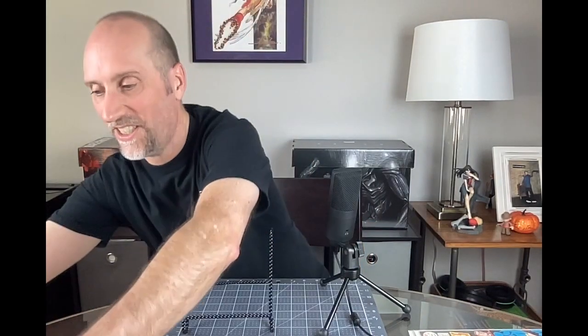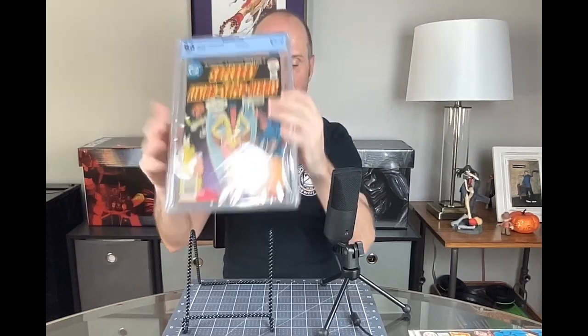And of course, you've already seen this one I got from Heritage Auctions. Then I had it reslabbed in a brand new CBCS holder. So this is the creme de la creme. When I went through my collection for a Dawnstar, I did not want to have this one taken out and have Mike Grell sign it.